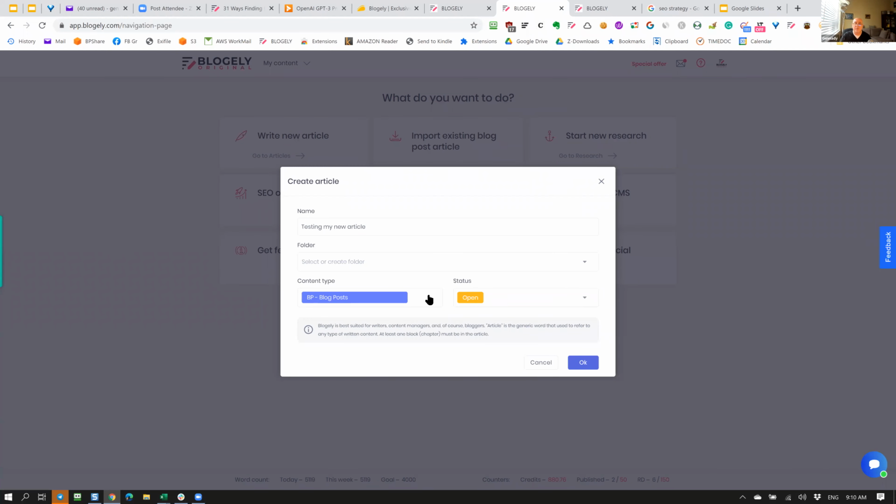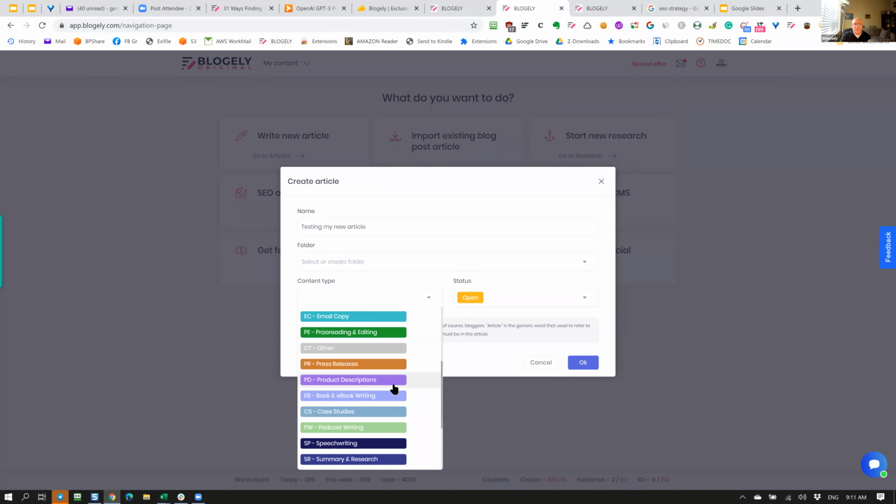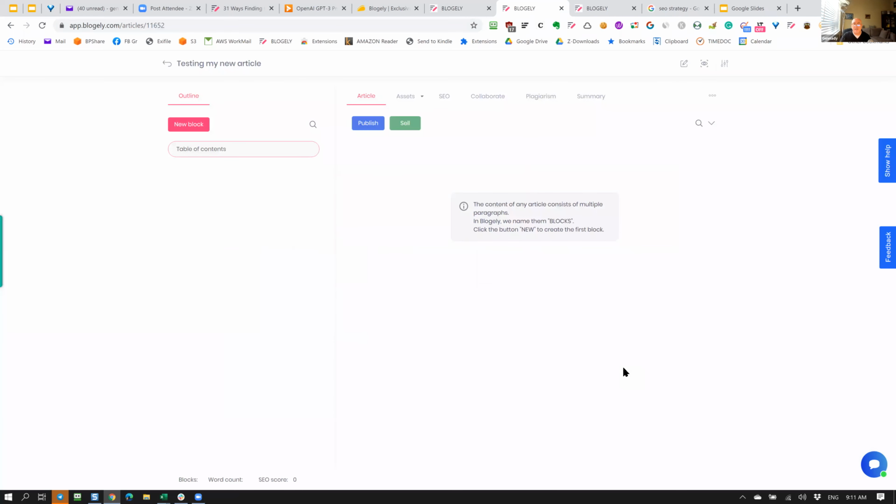Is it only the content for blog posts? No, but by default, we selected the blog post. This is our primary concern, to support the bloggers, the bloggers who write their blog posts. But the content could be legal writing, UX writing, white papers, proofreading, editing, speech writing, doesn't matter. Everything is the content. By default, the status is open. There are simple statuses here, like ideas, closed, archived, and canceled. So you start like this, and you click OK, and you get to the white space.